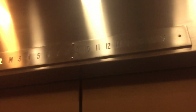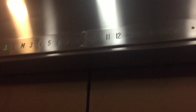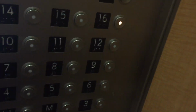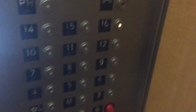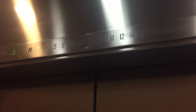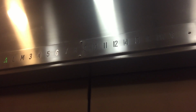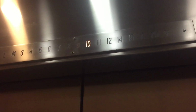No PH. It could be a private penthouse, and I don't want to do anything bad, but we're stopping. M. Sorry, I guess Adams. Ooh, fast. Very nice elevators. I might get off on M and see if they have a bathroom. I'm not sure though.